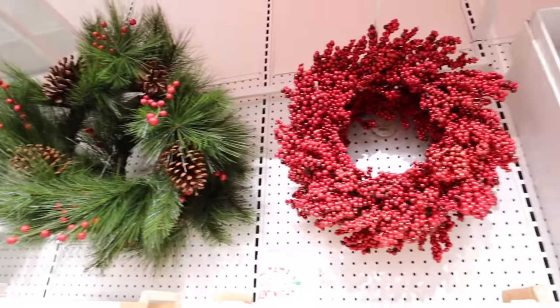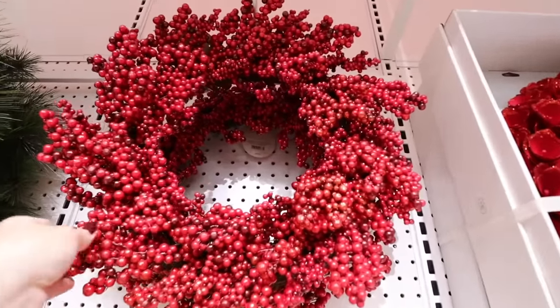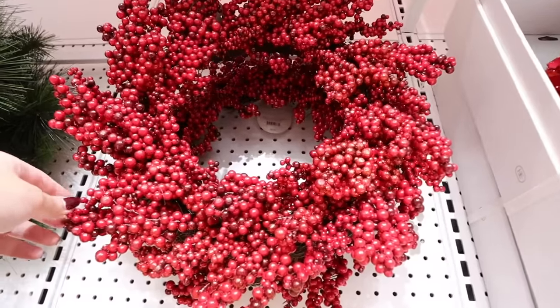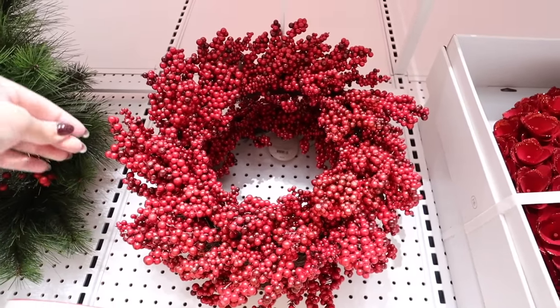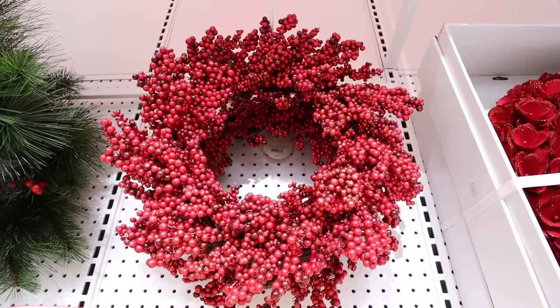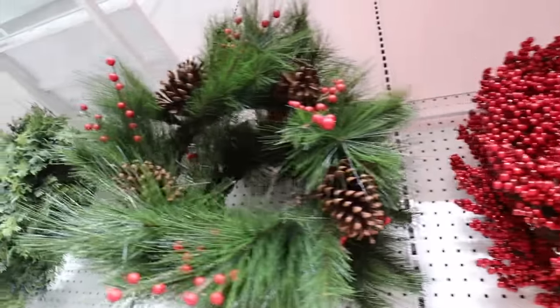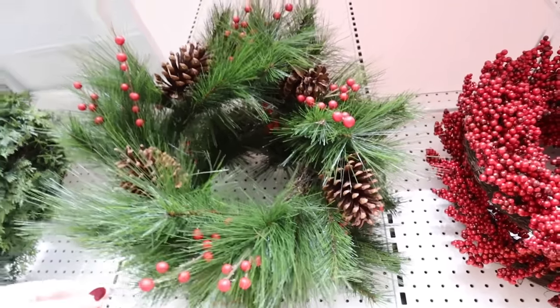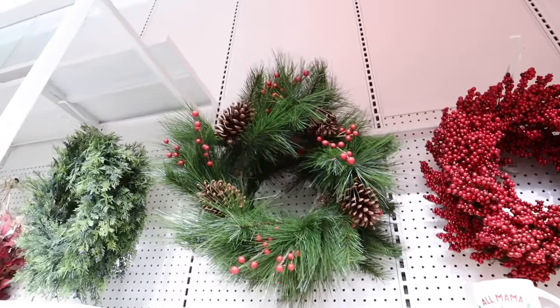Here are some matching wreaths for what we've looked at. This is the Dorothy's slipper wreath, I'm gonna call it, because it is the glittered berries. It's really, really pretty. I'm surprised how much I like this. This one's $30. And then here is the long pine needle wreath. This one has the big pine cones with the red berries. Also a really, really pretty option.